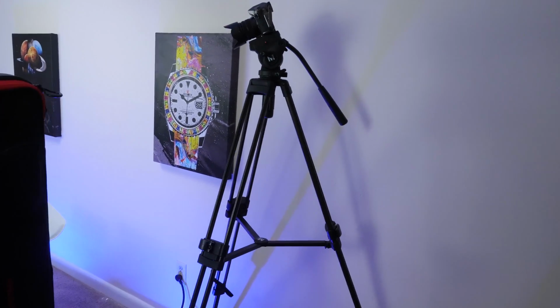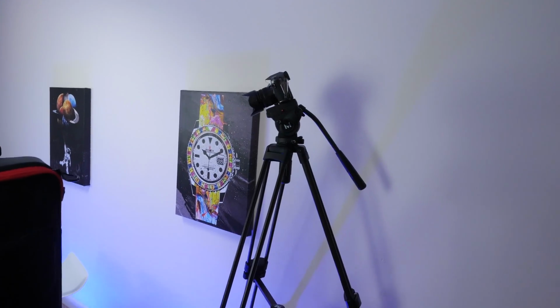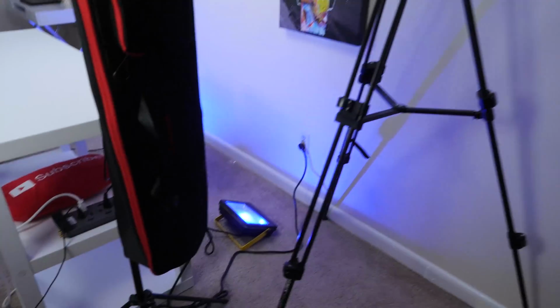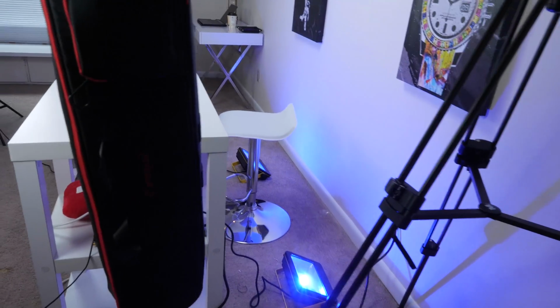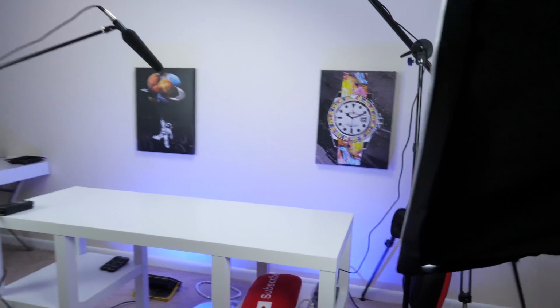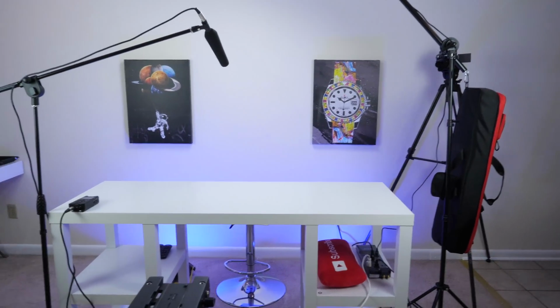I really like how that's working so far, and the tripod that's on is just a really old Magnus VT4000, I think. The two floodlights back there, those are 50 watt RGB floodlights. So I've used floodlights in the past, never 50 watt. I really like the effect they have. I think that once those blackout curtains come in, the effect will be even better because there's not that ambient light, but I still really like the way it looks.